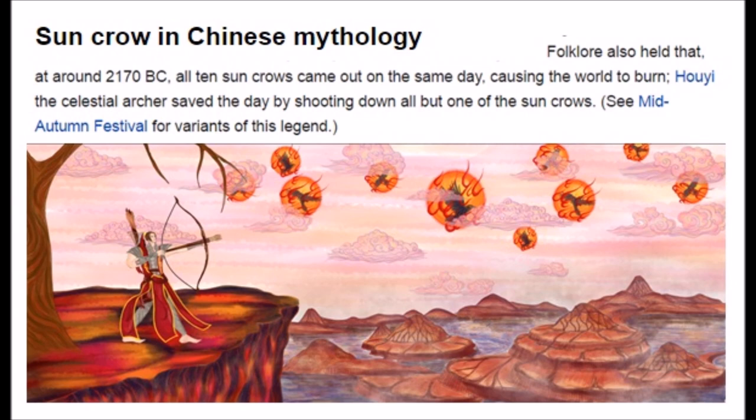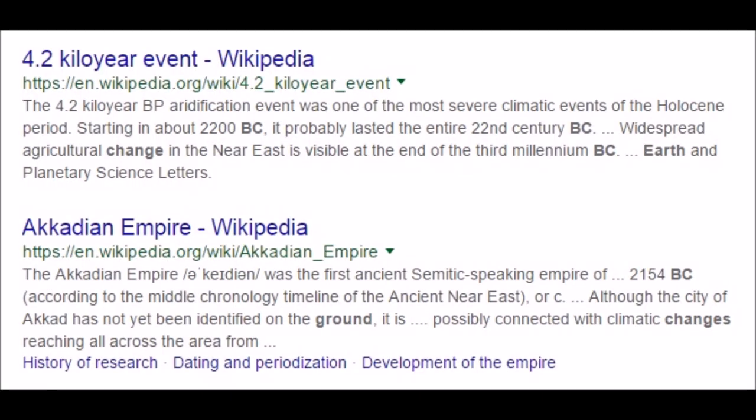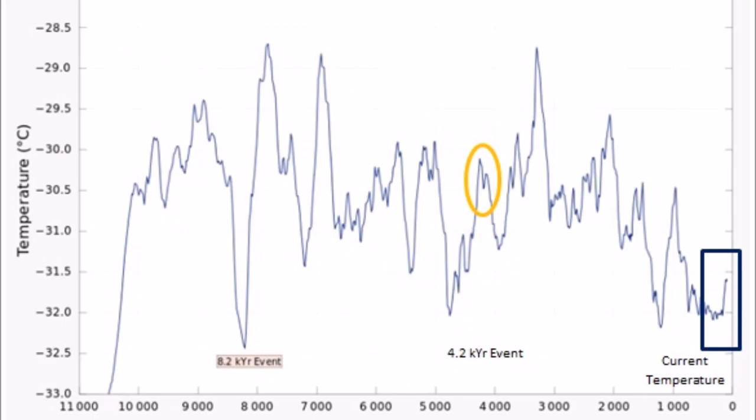Ho-E, 2170 BC, charcoal rubbing, showing the interconnected plasma filaments overlapping. We see this in the SAFIRE project, we see this in plasma globes, and then we see it on something that's 4,000 years old in a stone carving. It's termed the 4,200-year event, 4.2K event.